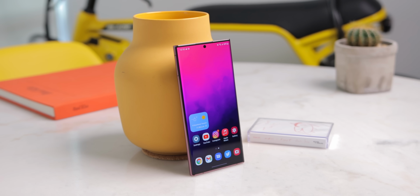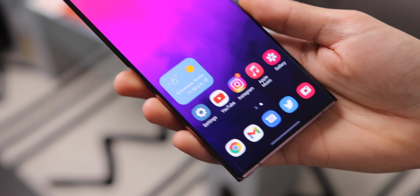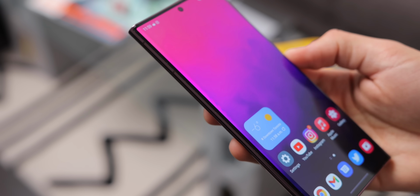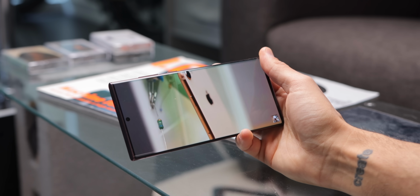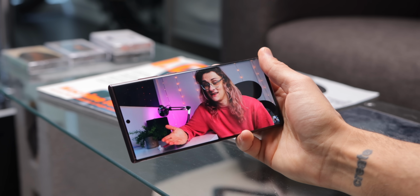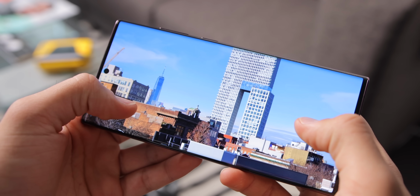The Ultra also does have that curved display, which does look pretty cool, but I do prefer the flat sides and fully symmetrical bezels of the S22. However, the Ultra's display is definitely a bit nicer. It is a 1440p resolution, it's 6.8 inches, 120 Hz, and it definitely does look a bit sharper and better than the S22 Plus's panel.